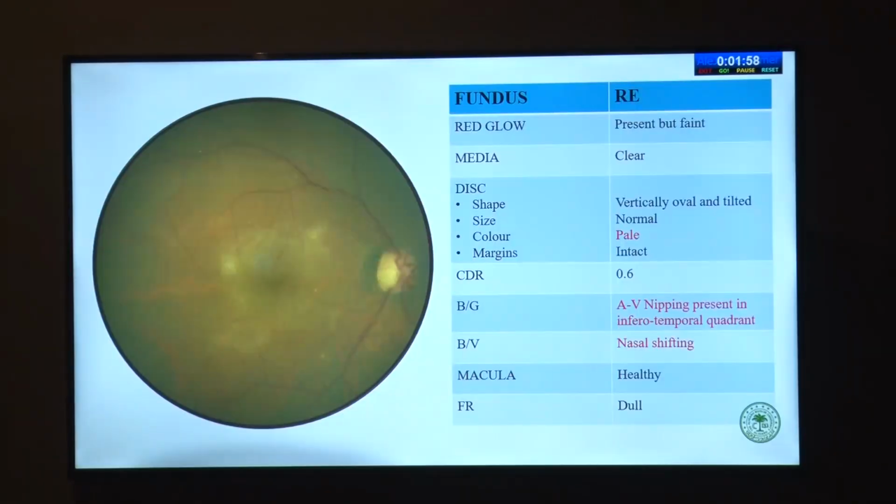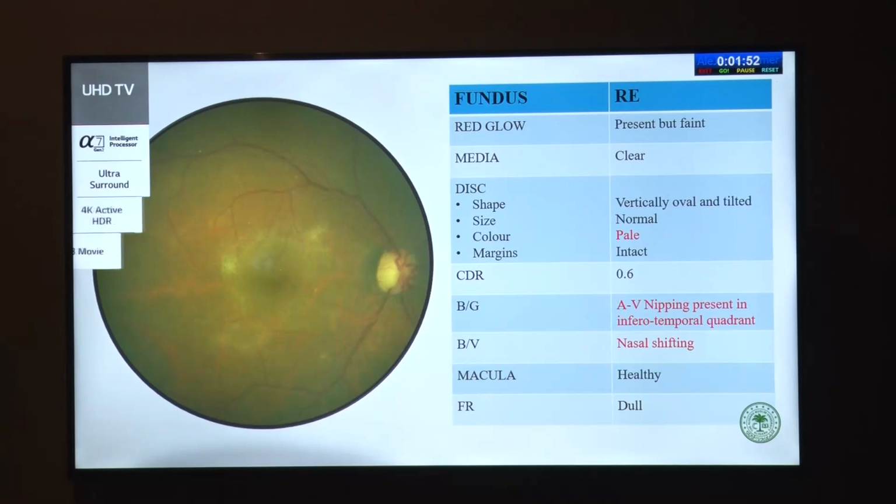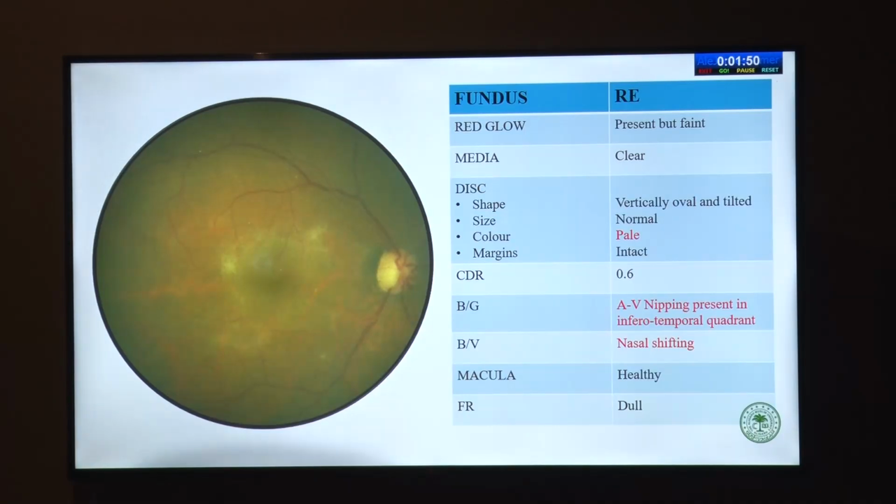The fundus examination of the right eye, the disc was vertically oval and tilted, size was normal, color was pale, margins were intact, the CDR was quite raised, that was 0.6. In the background, I observed AV nipping present in the inferotemporal quadrant, which is a sign of hypertension. The blood vessel, there was nasal shifting, rest normal.